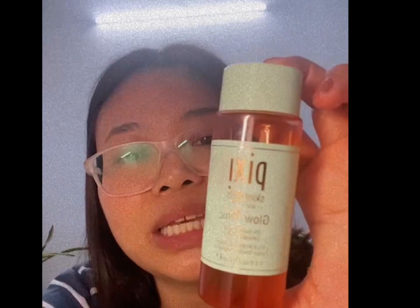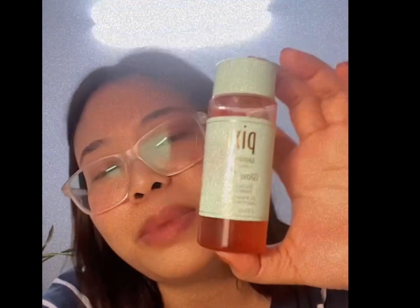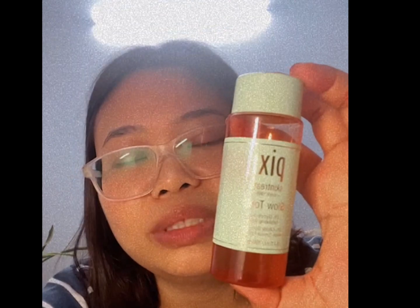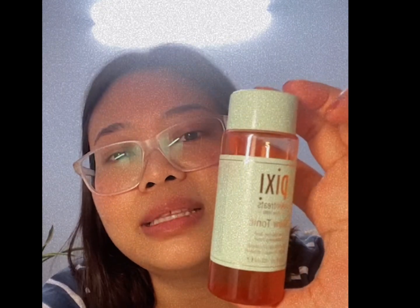But exfoliating toner I use AHA toner, which is a glycolic acid from Pixie. I use this. This is very nice. This is my third bottle, I think, and I use this only 2 times in a week, Mondays and Saturdays. So this is very nice. I really like this one.